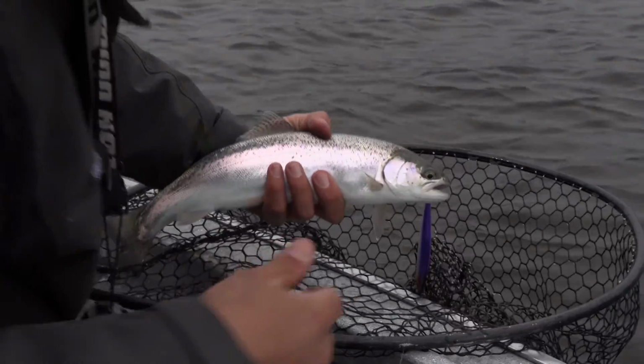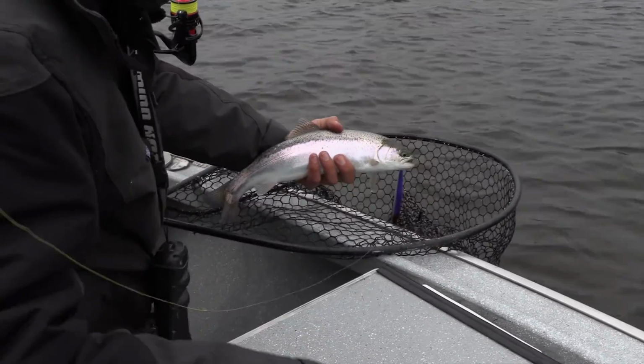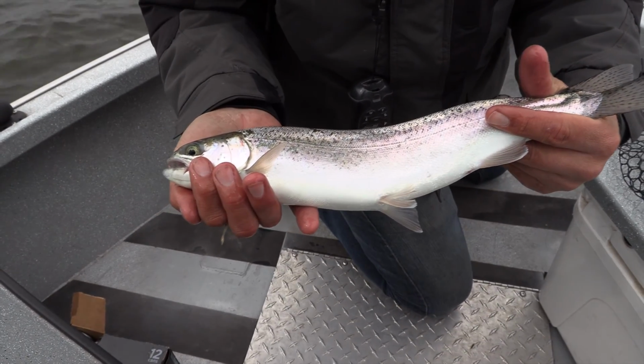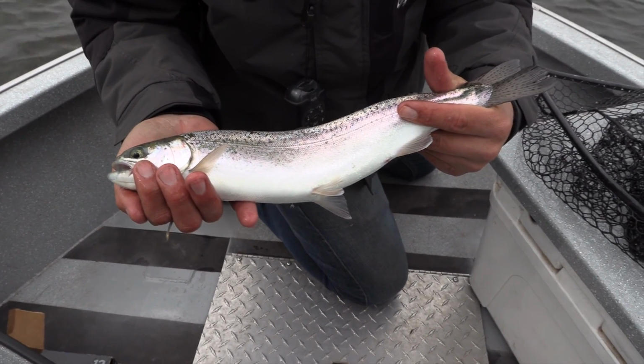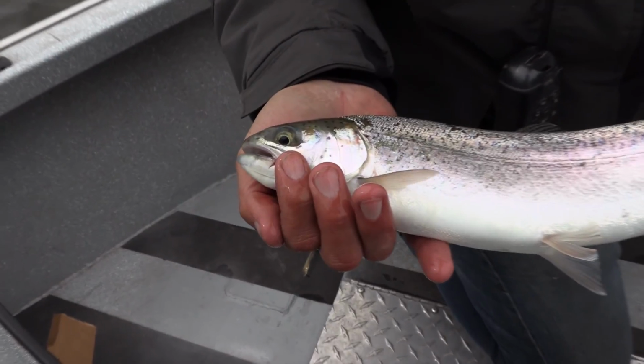This is actually a little rainbow. I know in the water I saw it, it looked a little bit like a brown, but this is actually a small steelhead. You can see that pinkish colored stripe on him, and he's got just a little bit smaller spotting on his body than a brown trout, which you can see extends all the way down into his tail. Oof, away he goes.